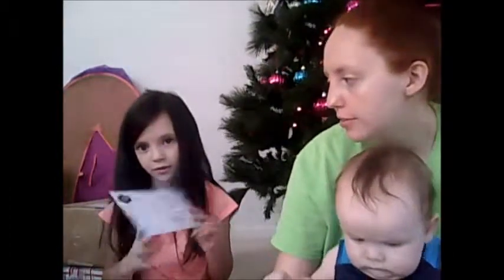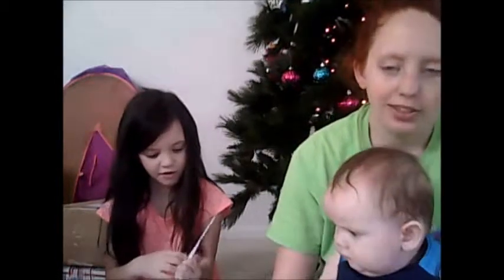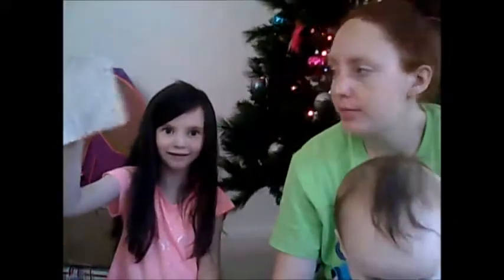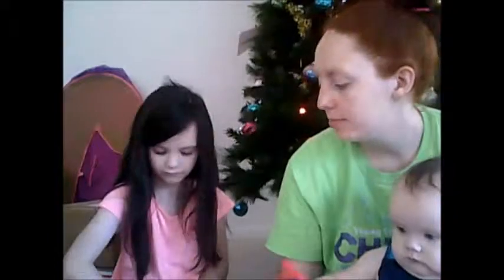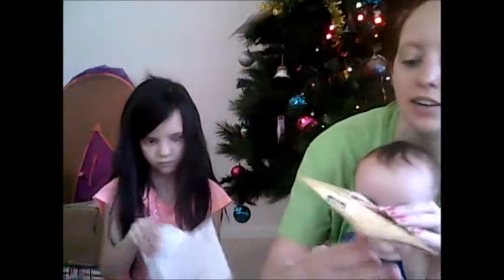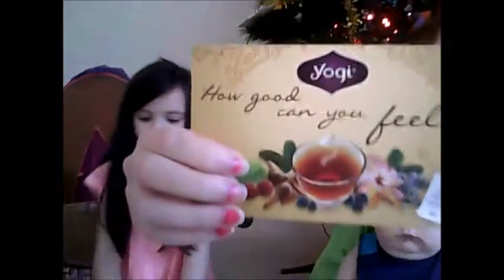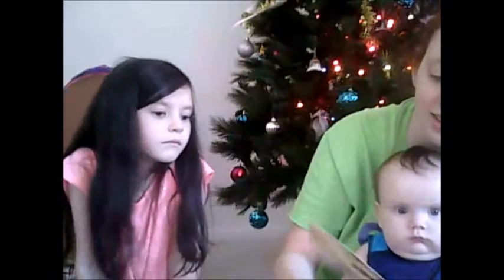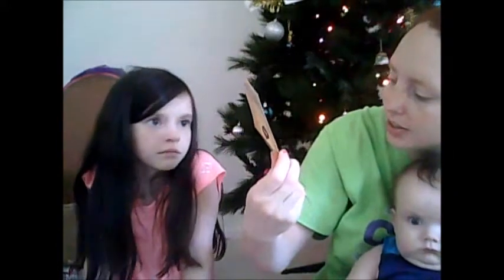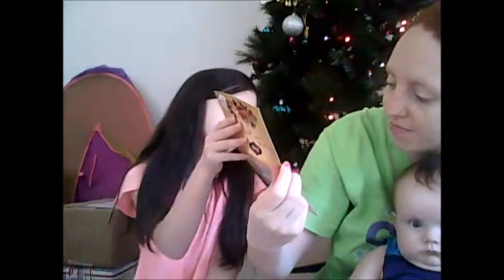Next we have from Yogi. So in this, we have the Yogi tea samples. We have detox and raspberry ginger digestive vitality. Sounds fantastic. And we have a coupon for $1.